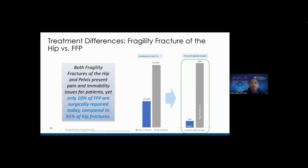When we think about fragility fractures of the hip versus the pelvis, it is, to me, a stark contrast in management and treatment. While the incidence is roughly half between hip fractures and pelvic fractures, you can see that surgically we'll fix about 95% of geriatric or frailty-associated hip fractures, but really we're only chasing about 10% of those geriatric pelvic fractures. Yet, and I'll show some data on morbidity and mortality, it seems like they behave very similarly in the setting of patients who can't mobilize. And so I paint this as at least a little bit of a backdrop about where we're coming from.